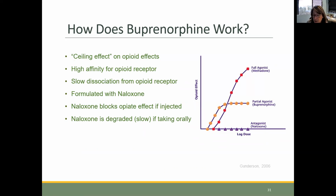But it's what we call a partial agonist, meaning that after about 24 or 30 milligrams of buprenorphine, you can see from the graph here that it has a ceiling effect. The patient gets no more effect from the dose. Compared to methadone or heroin or a Percocet, where a full agonist, the more higher doses that we give, the more effect and the more danger for respiratory depression or even overdose and death happens. So buprenorphine is, with this ceiling effect, a much safer medication. And in fact, we don't see overdoses at all with buprenorphine, which is why we can prescribe buprenorphine in doctors' offices with prescriptions, as opposed to methadone that has to be provided in a clinic.